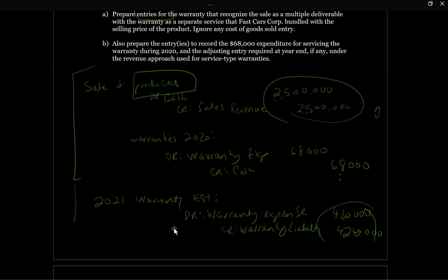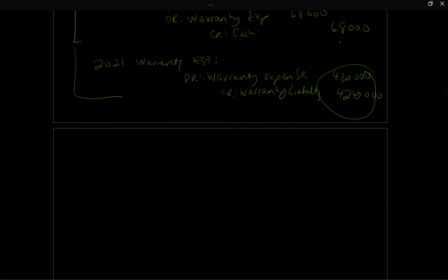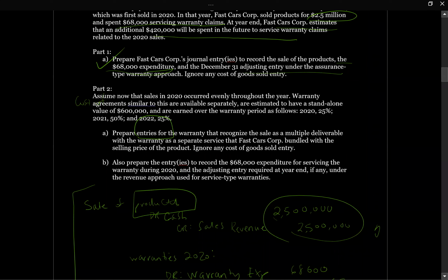Okay, so we still have the sale. So what does it ask us to do exactly? Prepare the entries for the warranty that recognize the sale as a multiple deliverable. So let's start with that.